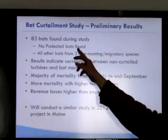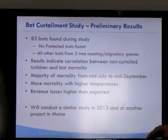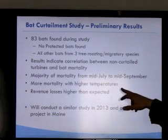So of these 83 bats, many more of them were found on non-curtailed turbines than curtailed turbines. So curtailment will be a part of this project for the life of it. And the information from this project will be used by the industry for other projects. I think I went through all this.